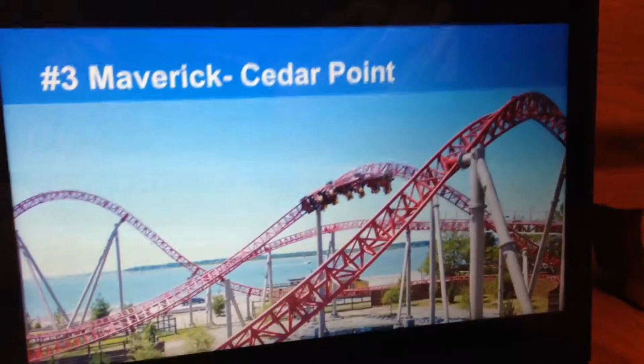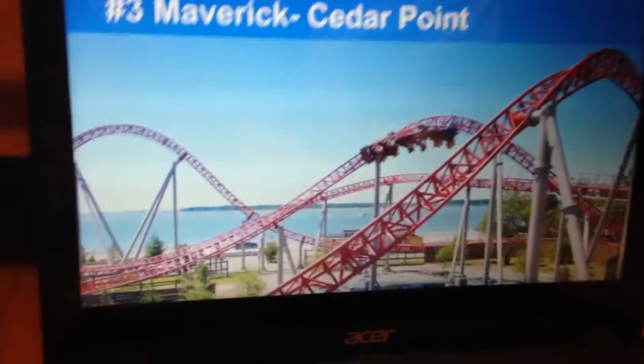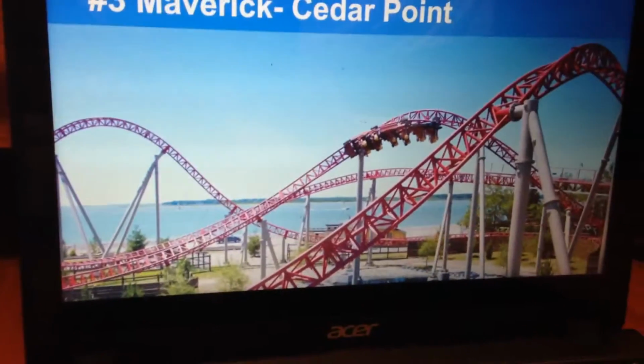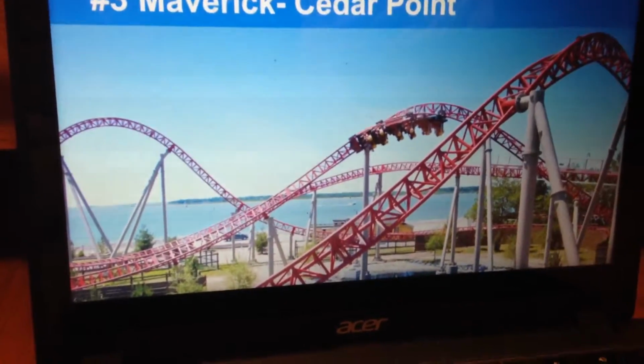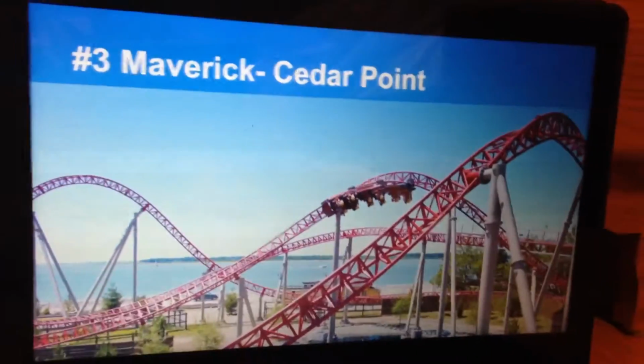Number 3 is Maverick at Cedar Point. This ride is intense. It has a crazy beyond vertical drop and many other elements following it. It's just great. And this ride has speed, kind of like the Phantom's Revenge.